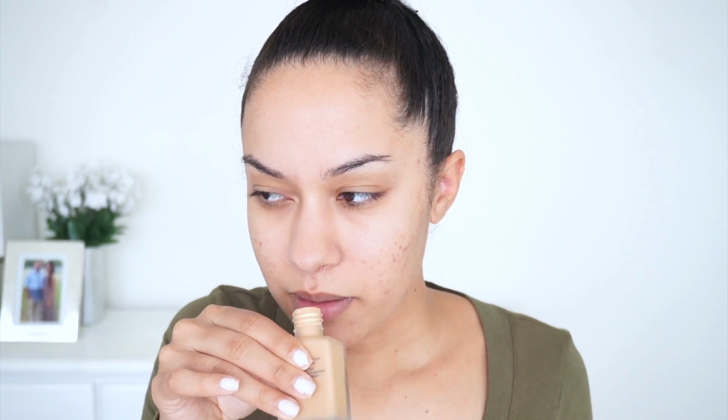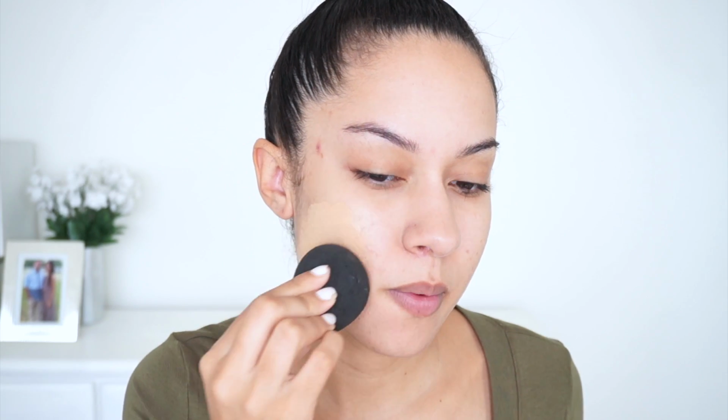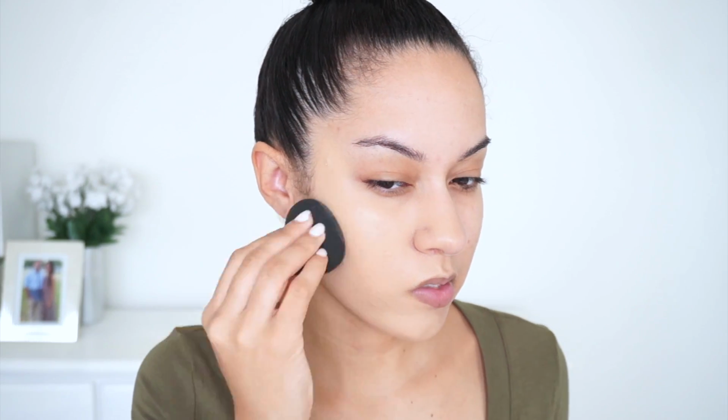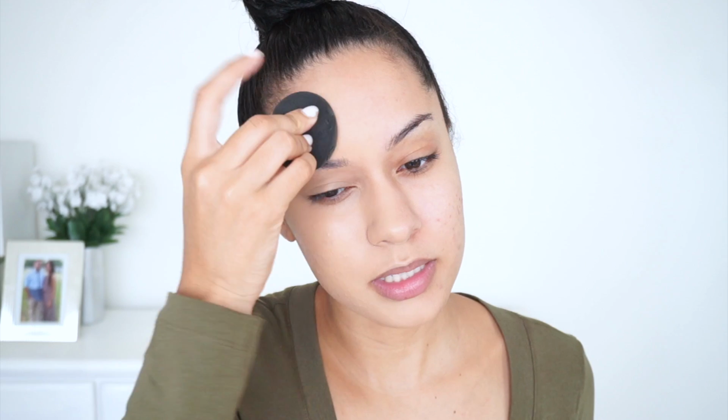It does kind of have that makeup smell, like a paint smell kind of. So I'm gonna apply it on this side with a beauty blender. You can see everything. Oh, the color's actually pretty close. So far it's covering everything. It doesn't feel sticky either. The beauty blender does kind of sheer it out a tiny bit. It also isn't feeling heavy on my skin either.